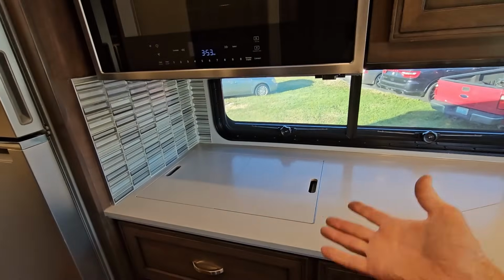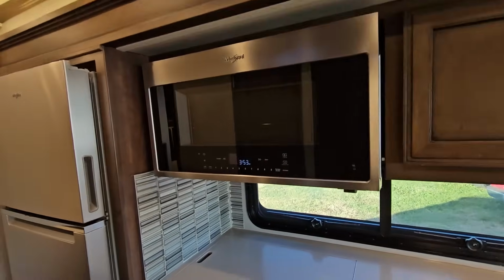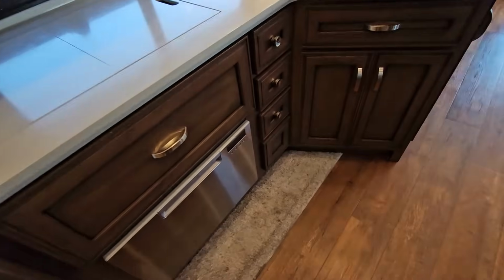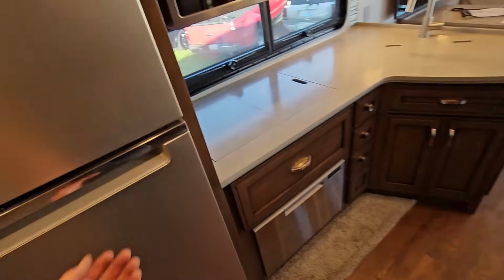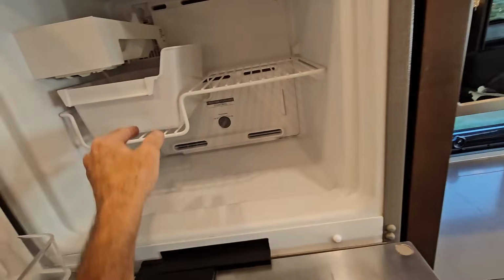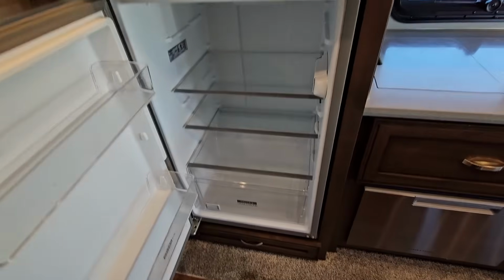There is a 2-burner induction stovetop down below and a convection oven microwave right above from Whirlpool. And Doug did say the previous owner just maxed out all the options on here. That's a Fisher & Paykel drawer dishwasher on a toy hauler. Next to the Whirlpool residential refrigerator, which we already saw. It looks like it already has an ice maker in it and refrigerator down below.